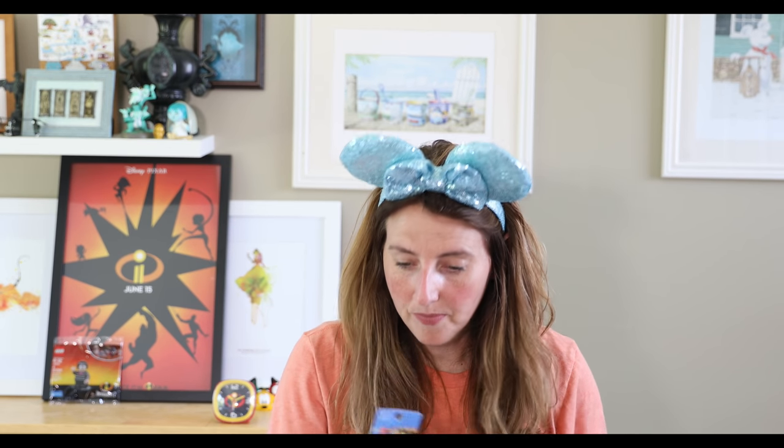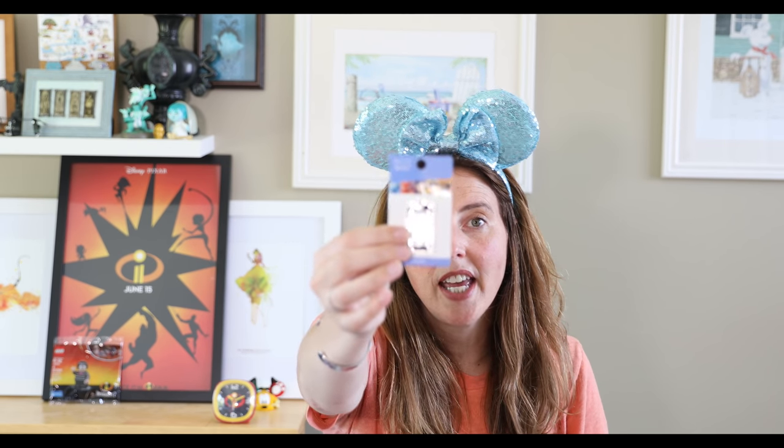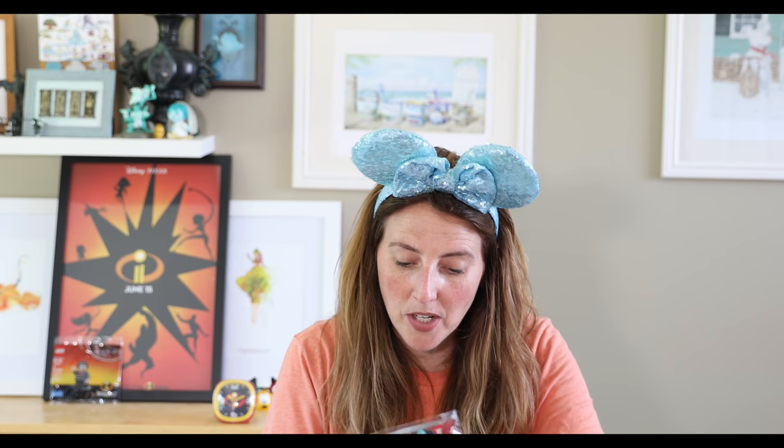And before I show you this last pin, I'm going to open up this extra keychain and see which one is in this. I wonder where you got these, Drew. I wonder if these are from maybe Hot Topic? I don't know. Let me know. If anyone knows where these are from, let me know because I just might need to get lots more of these.